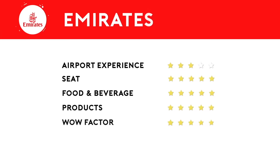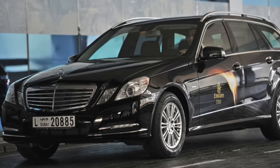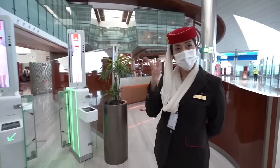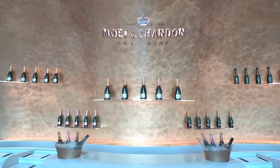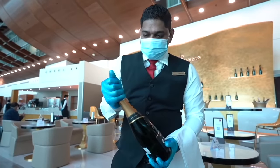If you look at the score, Emirates literally scores 5 out of 5 in every category except the airport experience category. Now, I'm aware Emirates provides a limousine for first class and business class passengers. The walk at Dubai when you have a connecting flight there is long. It could be walking for miles for a first class passenger to go to the gates. And also the lounge in Dubai is huge. It comprises the whole floor of the terminal. So it doesn't have the intimate feeling of any other lounge in the first class category.